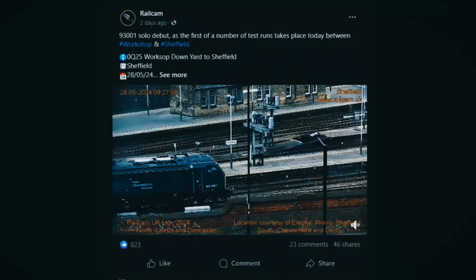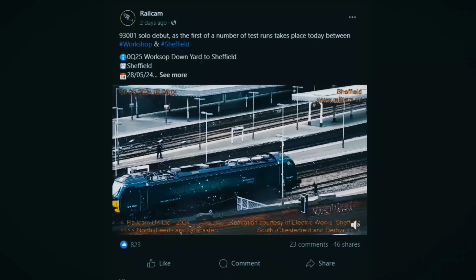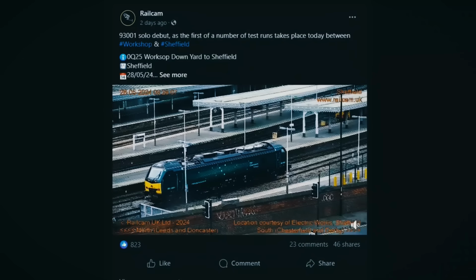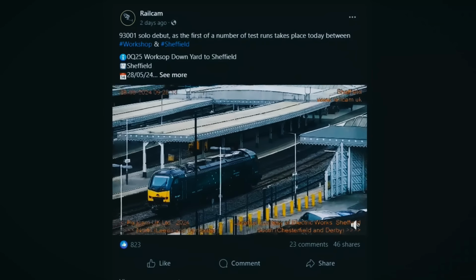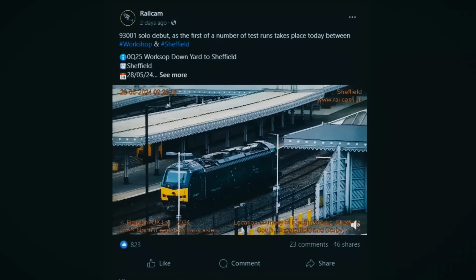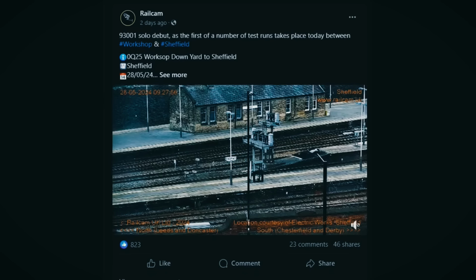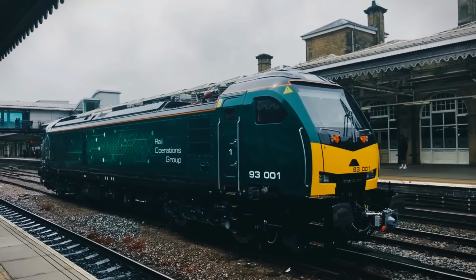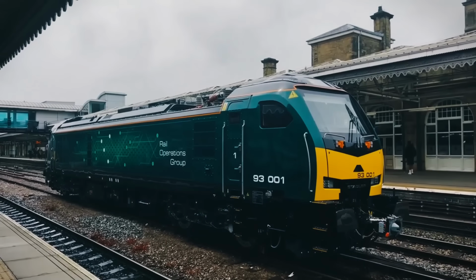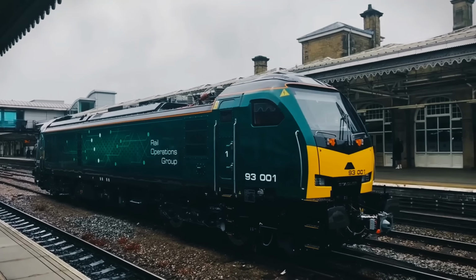Railcam and Jack Allen caught a very rare sight recently, a glimpse of a Class 93. Now, what's so special about this? It's a tri-mode locomotive, which was built by Stadler Rail in Valencia. It's an evolution of the Class 88 bi-mode locomotive, which was built by them for direct rail services. Now, this particular locomotive can offer three power sources that are used to power the locomotive. You've got the overhead wires that they can nick the electric off. There's a 120 horsepower diesel engine, which is then supplemented as well by 540 horsepower battery, allowing the locomotive to be used both on electrified and non-electrified lines.